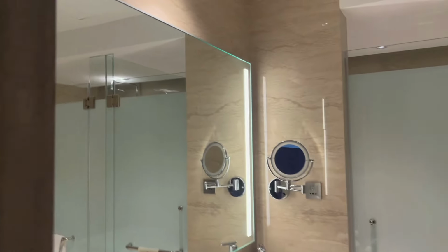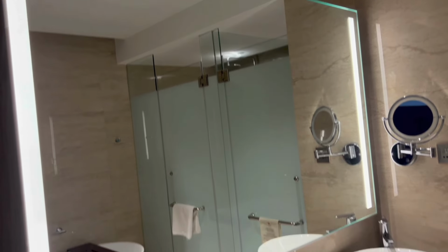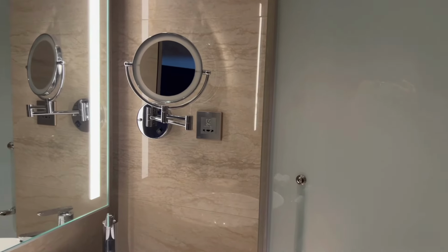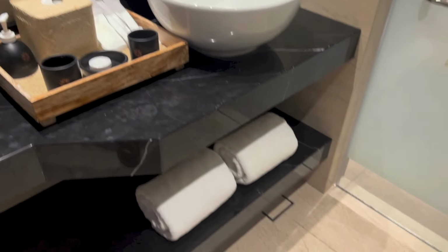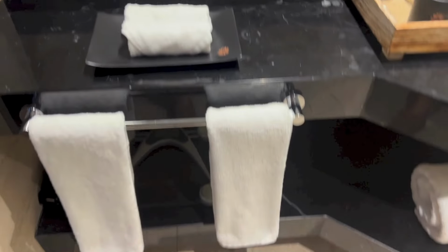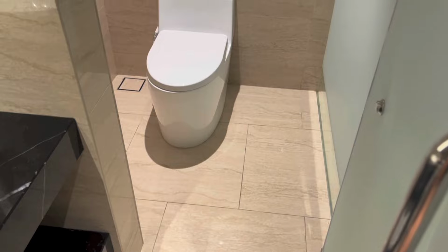And to the left of the bathroom, as you enter it, we have a huge mirror with lights on either side of it. The sink, another mirror right there. Power outlet for the shaver, bathroom amenities, towels, a weighing scale, more towels right there, and another power outlet right there. Right here, we have the toilet.